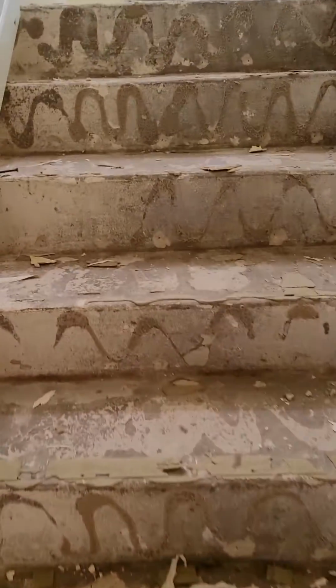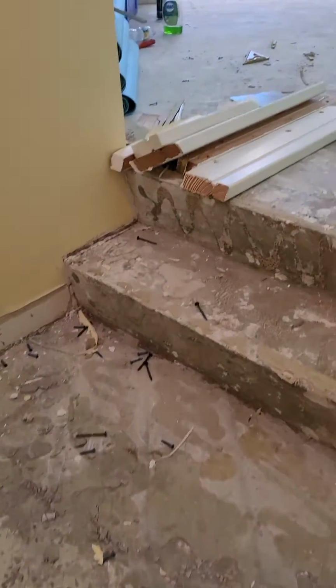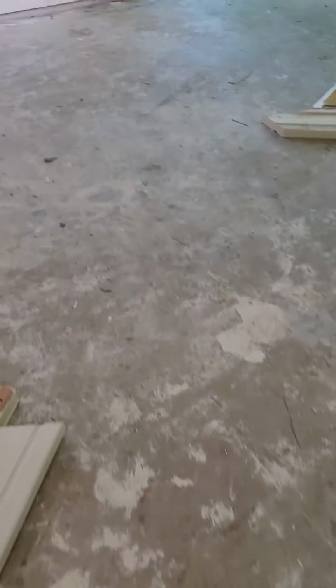I believe demo is complete. Flip you around, you can see these stairs are all coming up. It's gonna be gorgeous, gray wood look vinyl here.